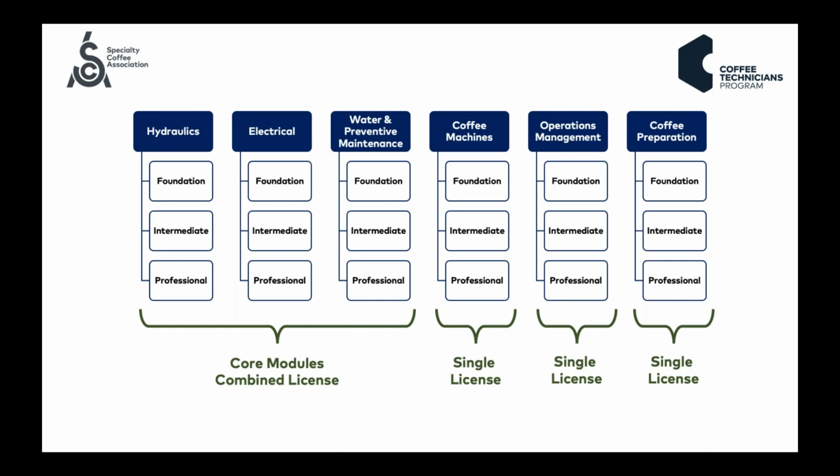But you can definitely take, for example, a trainer could absolutely offer a 4-day bundle of hydraulics foundation, electrical foundation, water preventive maintenance, and if they're qualified or have someone that can come in and deliver it, coffee preparation, or a 3-day bundle of hydraulics, electrical, and water preventive maintenance foundation. So you can definitely bundle across modules, but you're not going to be able to bundle intermediate and professional into one. There's going to be a wait period, I imagine, in particular modules for that.